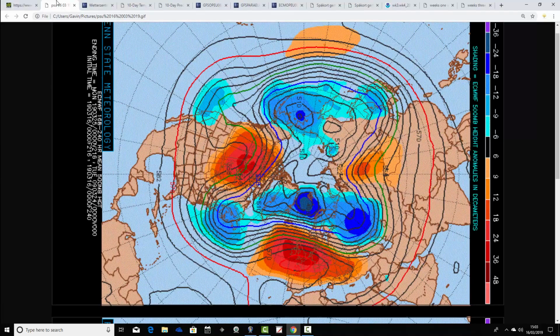These are the 500 millibar height anomaly flowcharts from the Penn State University. We've got the ECMWF here on the top.